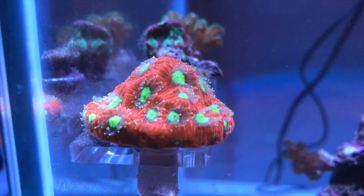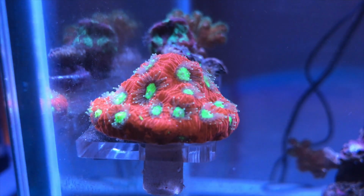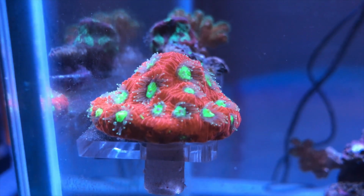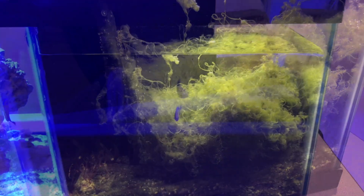This one's awesome. This is one of the ones I picked up at the frag swap. It is just awesome, and it started to grow out over the plug. It's always got its little feeding tentacles out. So the refugium's coming along.